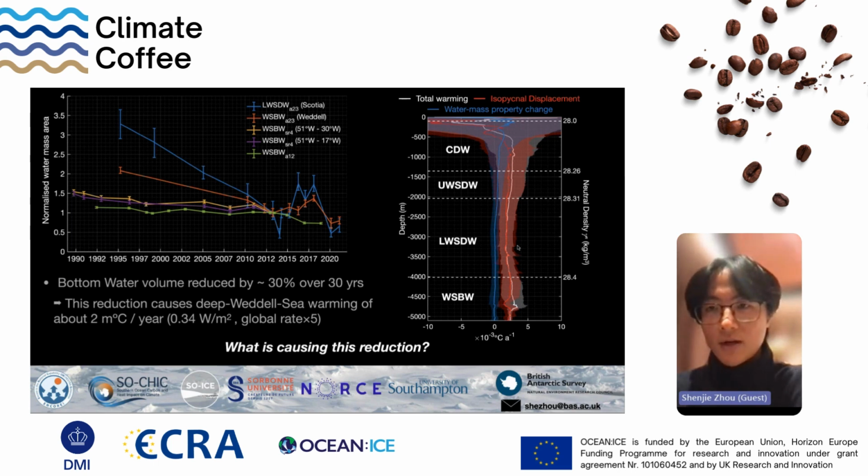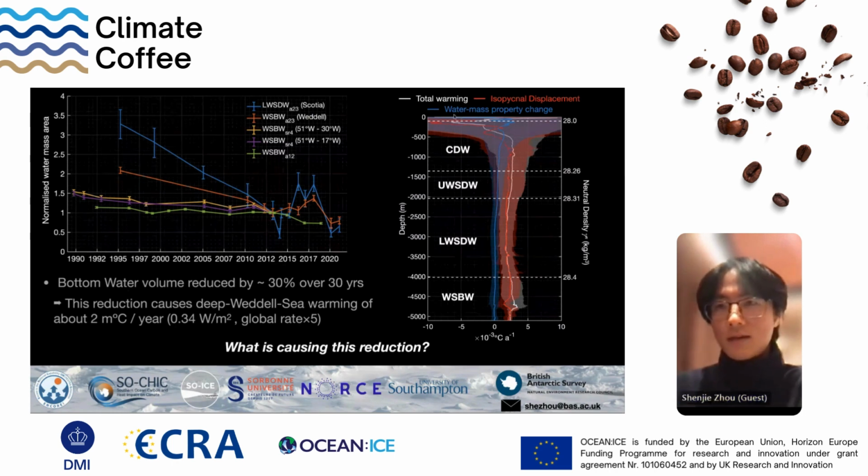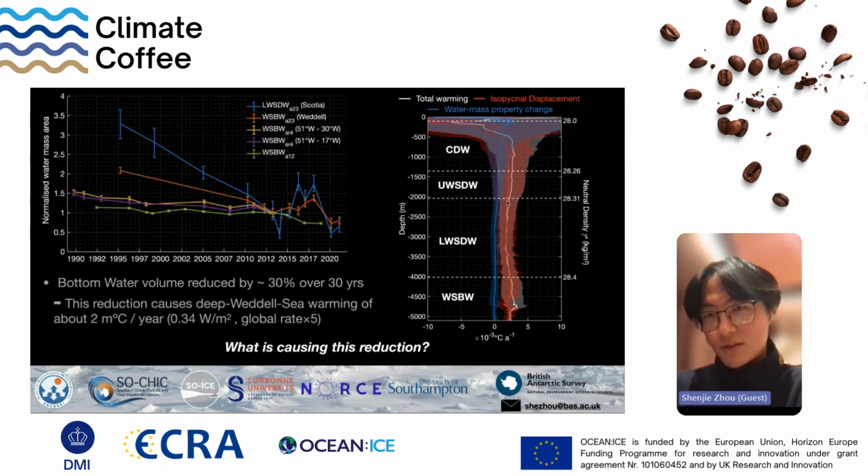And the figure I'm showing on the right shows exactly what I'm talking about. The white line here is the average warming rate of the Weddell Sea across all the hydrographic profiles that we collected along the three hydrographic transects. If we decompose that into the component associated with this isopycnal vertical displacement, and the residual, which would be the water mass change along the isopycnal, we can see that in the deeper Weddell Sea, deeper than about 2 kilometers, most of the observed total warming rates can be explained by the isopycnal displacement component, suggesting that the reduction of the bottom water and the consequent vertical displacement of the isopycnal is the main reason causing this deep water warming.